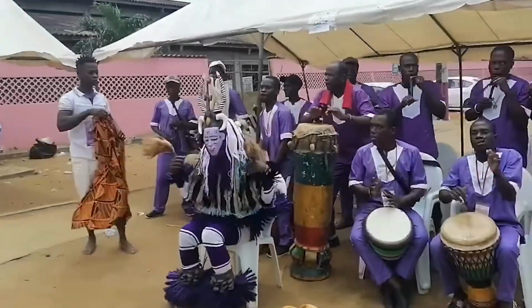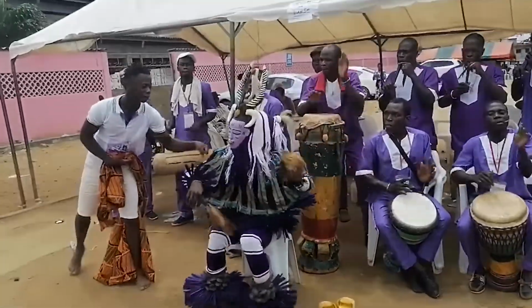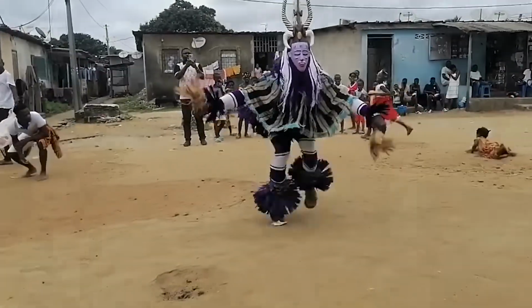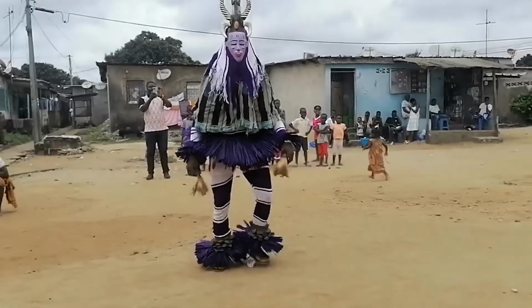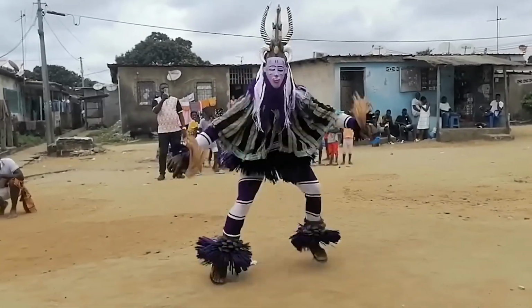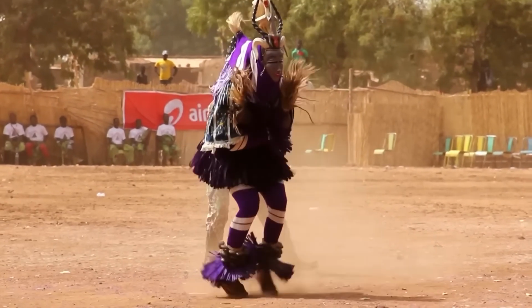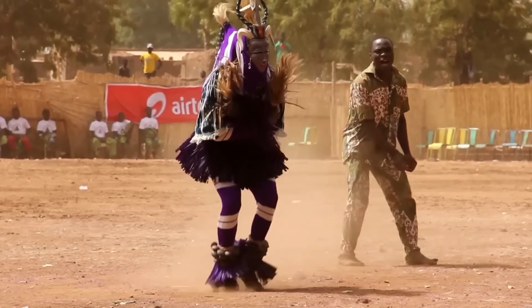What you're looking at is a traditional dance of the Guro people, who live in Côte d'Ivoire. It's called Zaioli, and it's always performed by a man in this unique costume. The dance is believed to bring prosperity to the village.